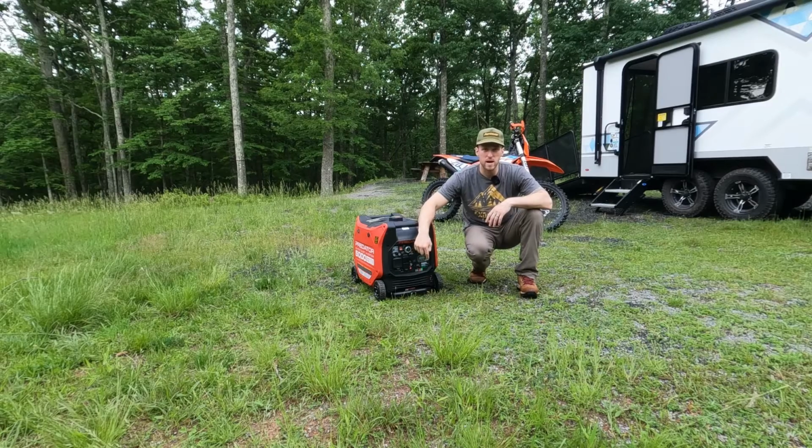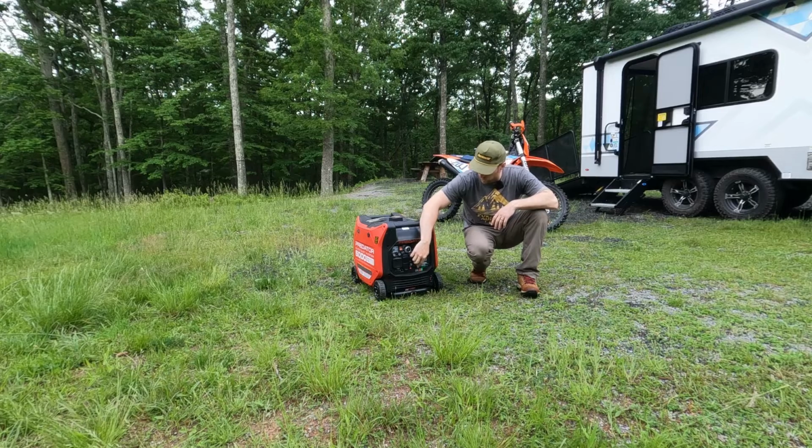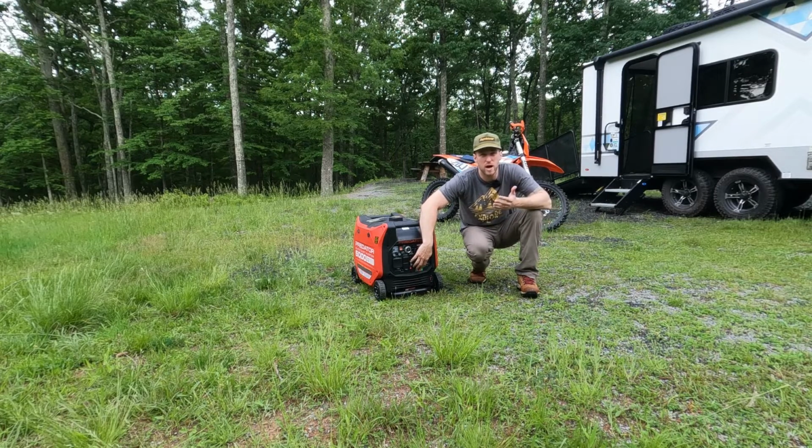So this Predator 5000 also has a parallel port feature where you can run 2 of these together for double the output, although I've never tried it and I have no experience with it, so maybe check out some other videos.